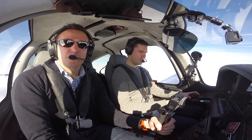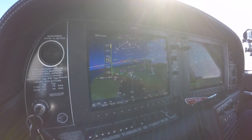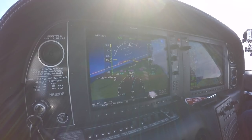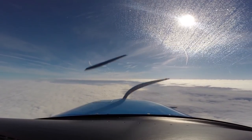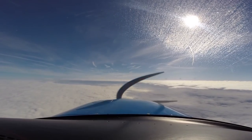November 62 Delta Papa, turn right heading 105 degrees. Right 105, November 662 Delta Papa. Excellent. Yeah, that one's turned off. Fly 7 kilo hotel, so the left heading 075 degrees. 075 degrees, fly 7 kilo hotel. Emirates 12, there's no speed restriction, expect further climb in 5 miles. Emirates 12.